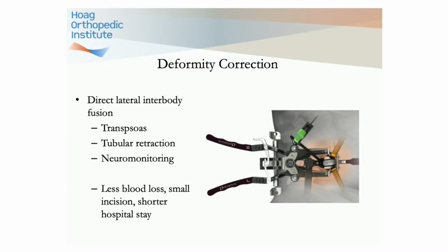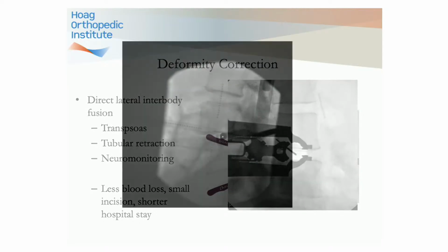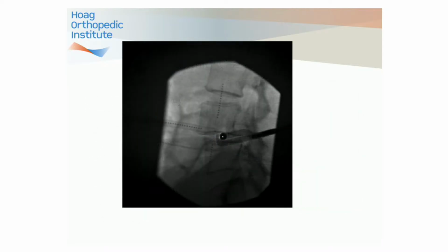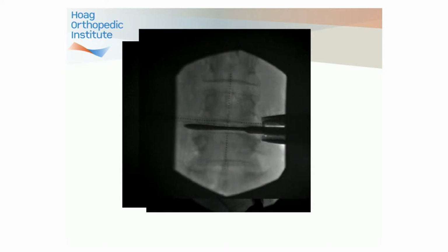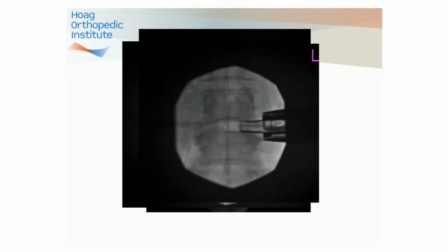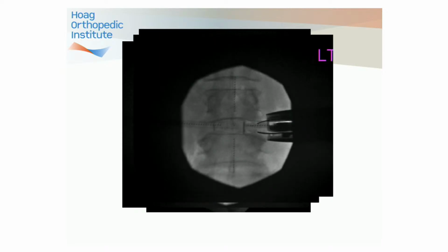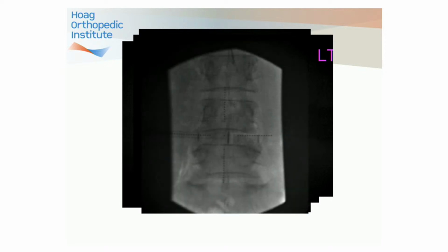We use our microscope to really see through that portal, and we really can reconstruct using the X-ray and navigation to help guide us. We can remove the disc, take the pressure off the nerves, and really reconstruct the normal alignment of that disc. And this is a series of X-rays showing one of my surgeries where that disc was removed and that segment was reconstructed.